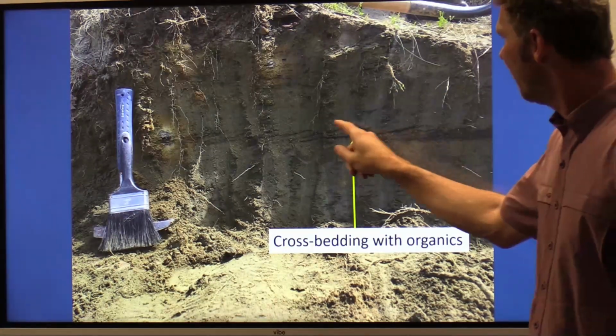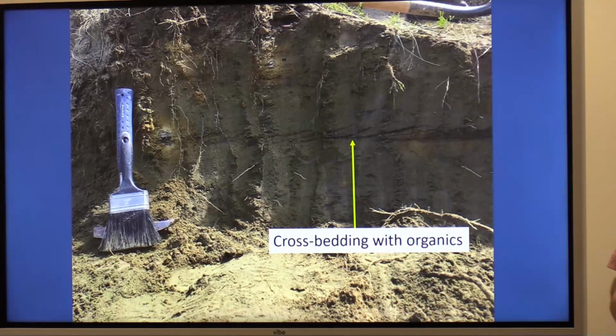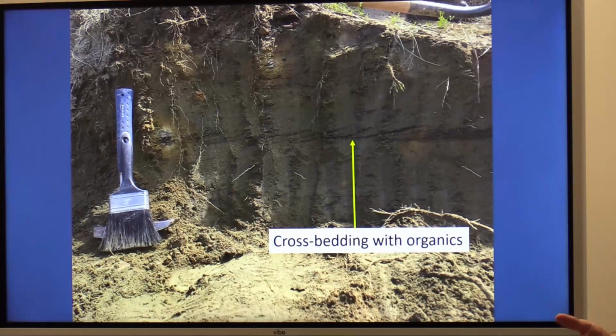In the dark, little streaks that you see on those inclined planes, it's just loaded with organics. There's a lot of organics that are preserved in here. So that's all this residual organic material that was building up, deposited on the floodplain. Early on, the ranchers would find many coal deposits in this area that weren't big, but it helped them get through some winters. Yeah, there's quite a bit of coal that's preserved out there.